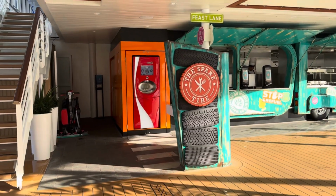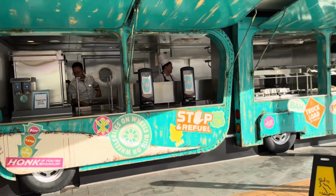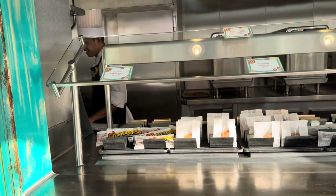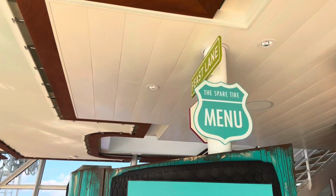Jumping back up to deck 15 for another great free option. This place is located right by the pool deck. It's called the Spare Tire. A lot of grab and go options right there. You can go up, grab a quick little sandwich, grab a quick little snack.